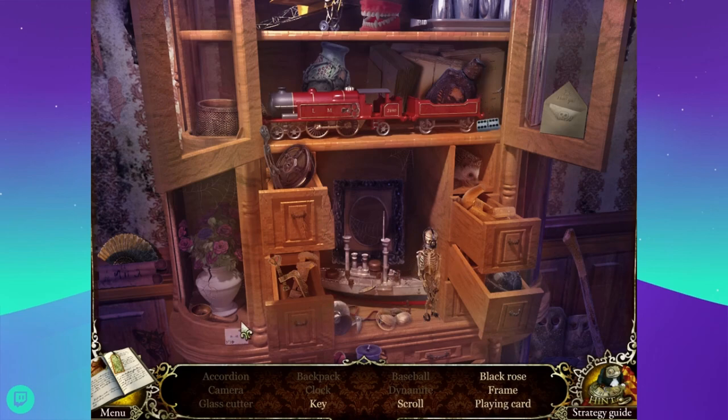I bet we don't get to keep the dynamite. We might get to keep the glass cutter. But I doubt they're gonna let us keep the dynamite.